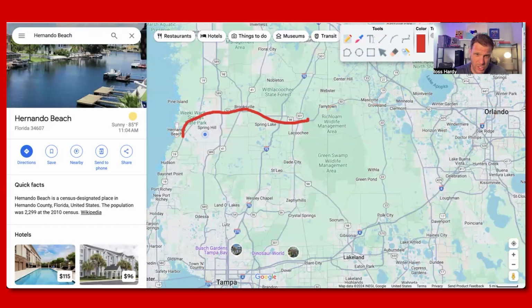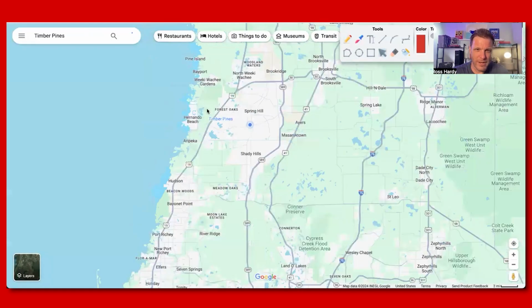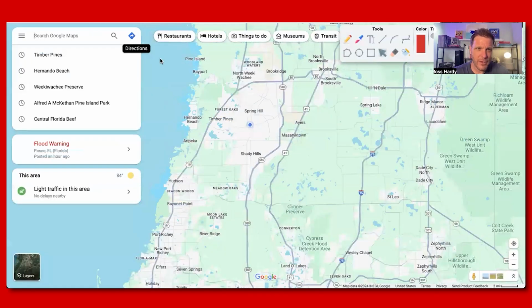And it's also just west of Spring Hill, Brooksville. So if you're familiar with those areas, it's just west of there. It's just north of Hudson, New Port Richey, and it's just south of Crystal River, Homosassa. So hopefully that gives you a better idea as to where the lay of the land is. So let's zoom in and take a little bit more of a detailed look at Hernando Beach itself.